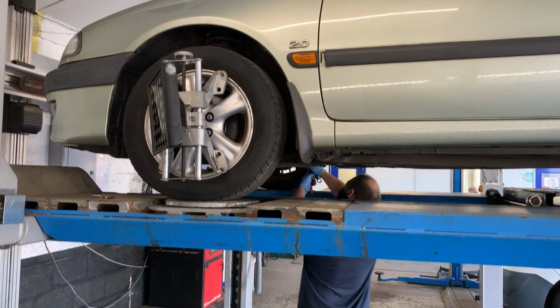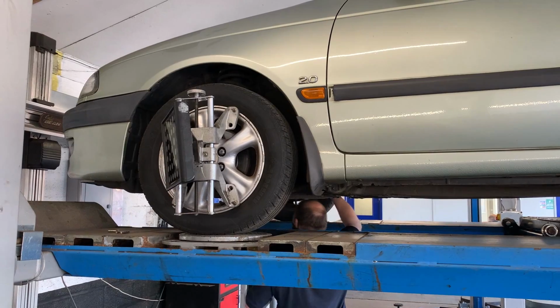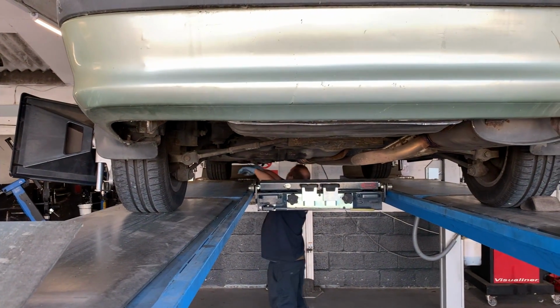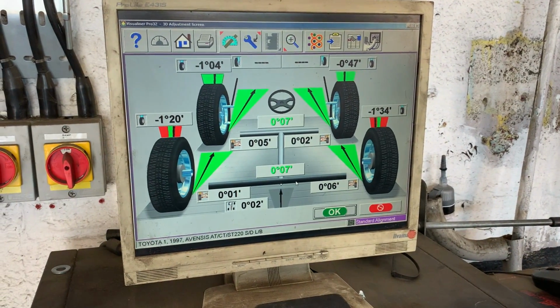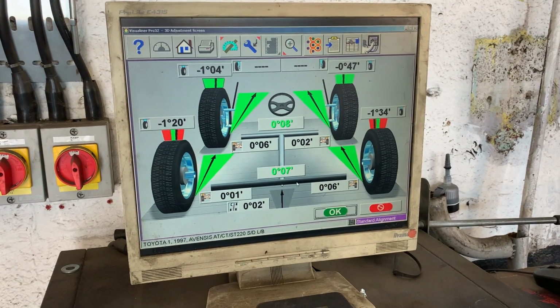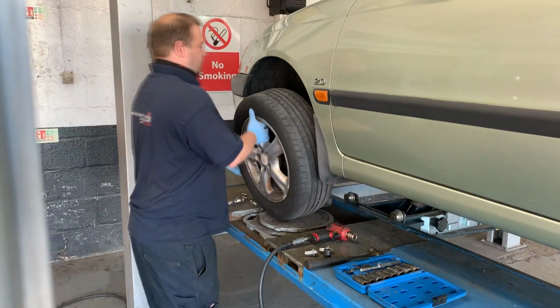Happy with everything, the technician adjusts the tracking at the front to get everything back in tolerance. Amazingly, nothing was seized, so the adjustments were straightforward. We thank you, Avensis, and that's looking much better. Not perfect, but well within tolerance. In any case, the alignment was never so far out as to explain the violent pull to the left, so we checked the front tyres next.